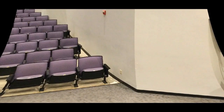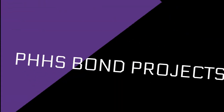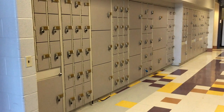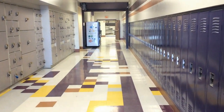Through the 2022 bond campaign, the following projects are planned for the Pleasant Hill High School Performing Arts Center. The PAC itself will get a facelift with a new paint. Additionally, a video projector and a screen will be installed. This will allow the space to be used in a variety of ways. In the hallways outside of the Performing Arts Center, additional storage will be installed for band instruments and choir costumes.